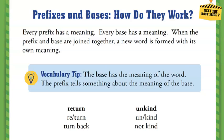Remember, we have already learned 2 prefixes. The first prefix is un, which means not. Take a look at your screen right now. You'll see the word unkind. If the prefix means not, then unkind means not kind. And the second prefix we have learned is re, and re means back or again. So if the prefix means back or again, we can say that return means to turn back or to turn again. Today, we will add a third prefix to our list of prefixes.